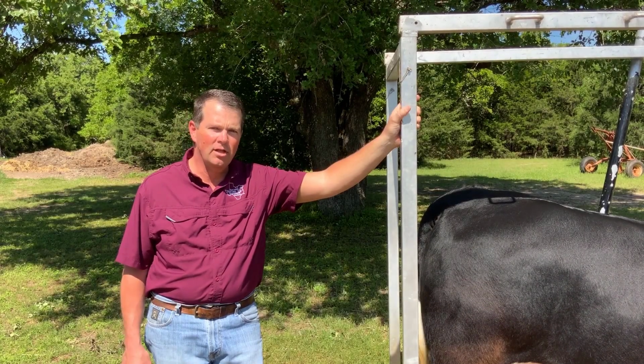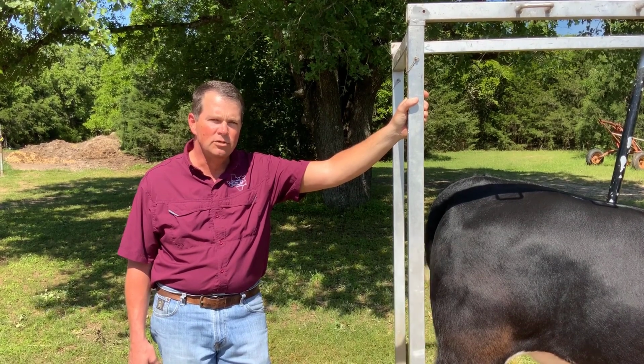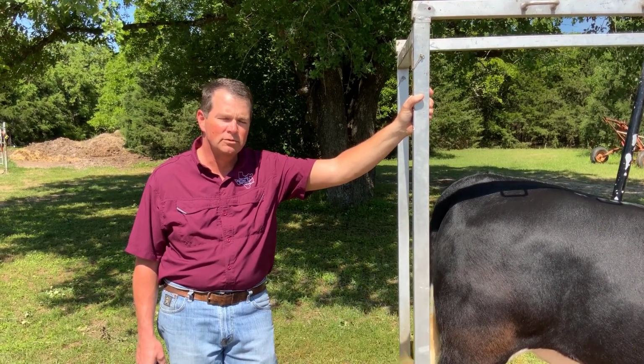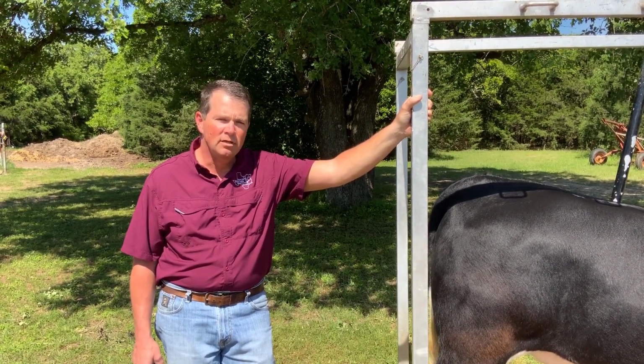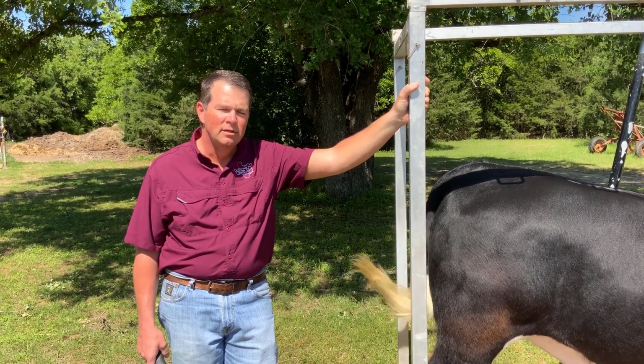Well, today we're going to talk a little bit about slick shearing steers. For most of your major shows in Texas, with the exception of the Fort Worth Stock Show, and most of the local and county fairs as well, have gone to a slick shearing show.